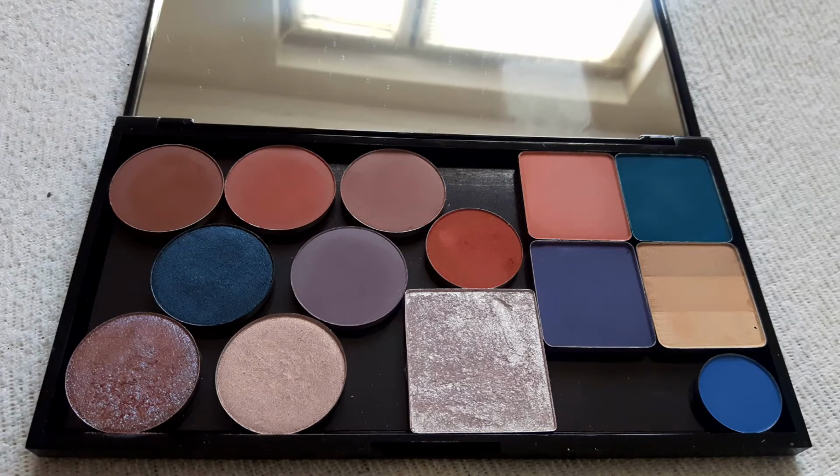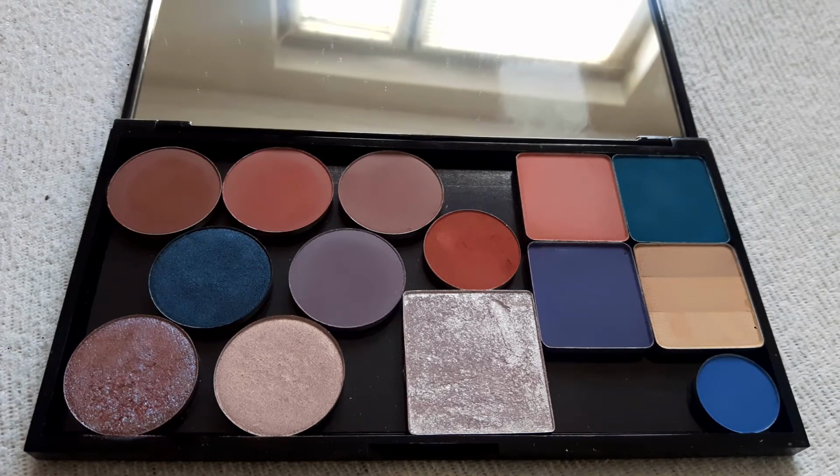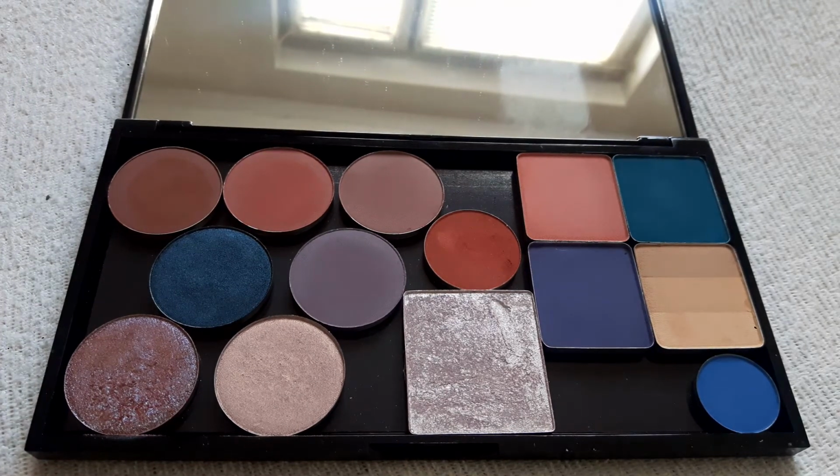I don't like the quality of Nabla shadows because they have a very silky, very silicone texture.